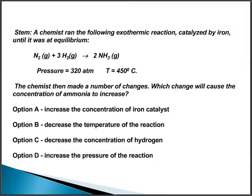First question. You can read it along with me if you like. And these are actual questions. These are questions from actual AAMC tests. These are from the test before 2015, but as I said, there's applicability to after 2015. The stem of this question is, a chemist ran the following exothermic reaction catalyzed by iron until it was at equilibrium. And there's the reaction. I'm not going to read it. The chemist then made a number of changes. Which change will cause the concentration of ammonia to increase? Option A, B, C, D. You can look at those.